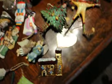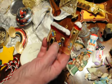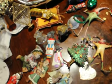Okay. Here's a little church. And this we bought in Italy on Lake Como. It's made from Murano glass. It's a church with a bell tower. And then here's some Native American type things that we bought at the Grand Canyon, made by, I think, the Navajos.